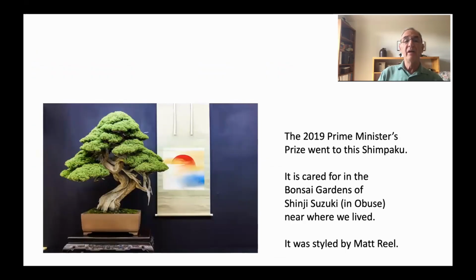When you first walk in, one of the first things you see is a large tree that in this case is a Shimpaku that won the 2019 Prime Minister's Prize. This particular tree came from the bonsai gardens of Suzuki. His gardens are in Obuse in Nagano, and that's very near to where we were living in Japan. And this particular tree was styled by Matt Reel a few years ago. It's a very large tree, probably 4 feet tall. Maybe much larger than you might imagine just looking at the photograph.